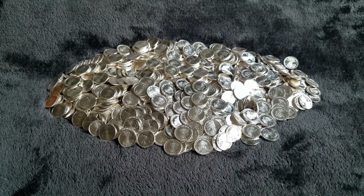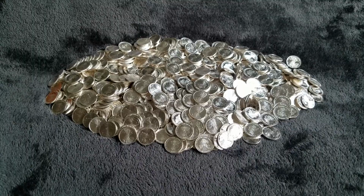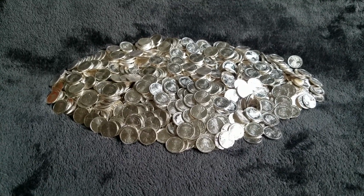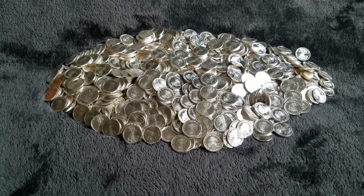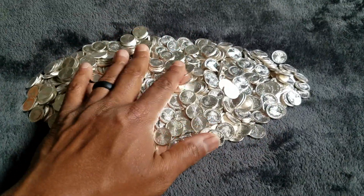I'm here. I'm at 16,000 ounces almost. I've got about 12, probably 13 in depository, a little bit more. And then, of course, the 2.5 I keep here on hand in case something happens. This is a fraction of that.